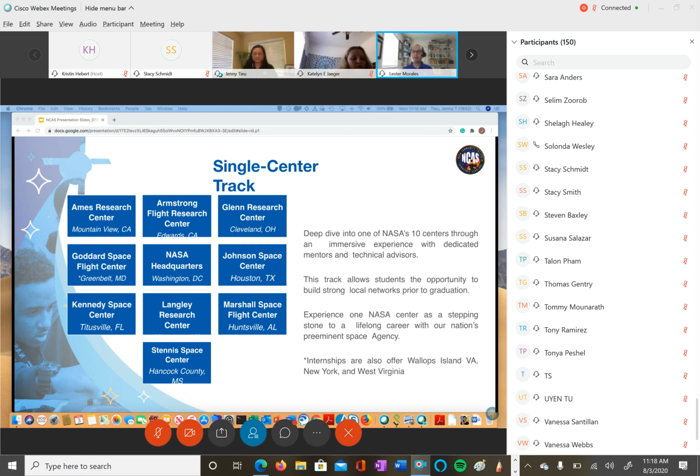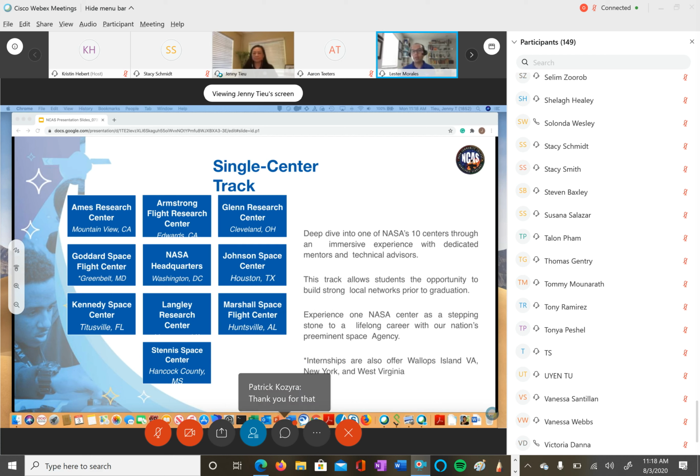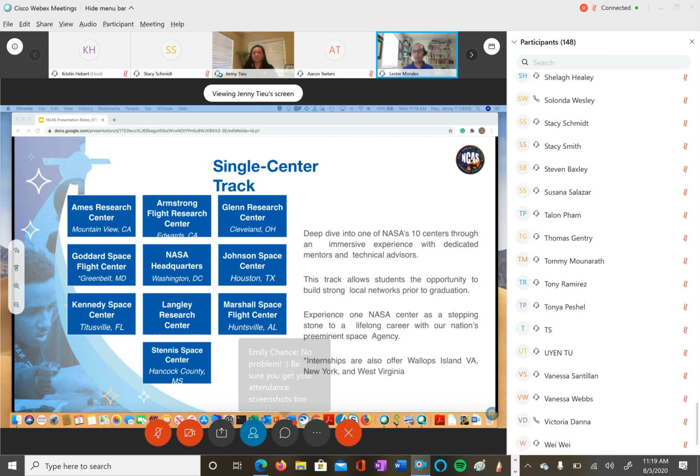So when it comes to pathway positions, they're very few, and they're only open 3 times a year. Only 3 times a year. That means they will open in the fall, in the winter, and in the spring. 3 times a year, and that's it. If you miss the deadline, and they're only open for a few days, sometimes 3 days, sometimes 5 days, it's a very fast turnaround, and you need to be on alert.